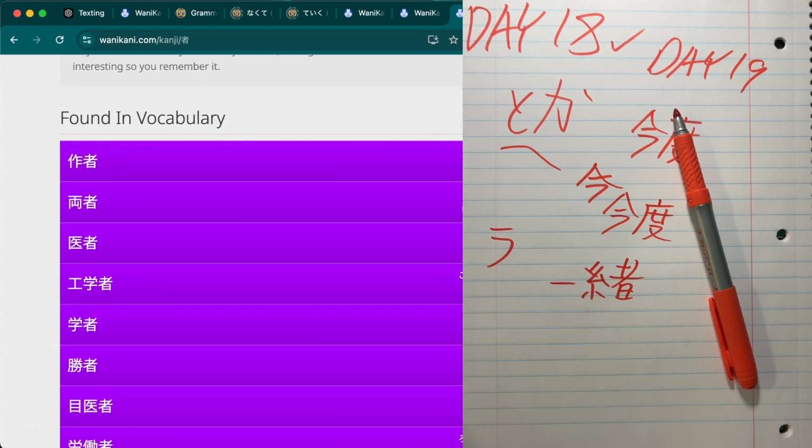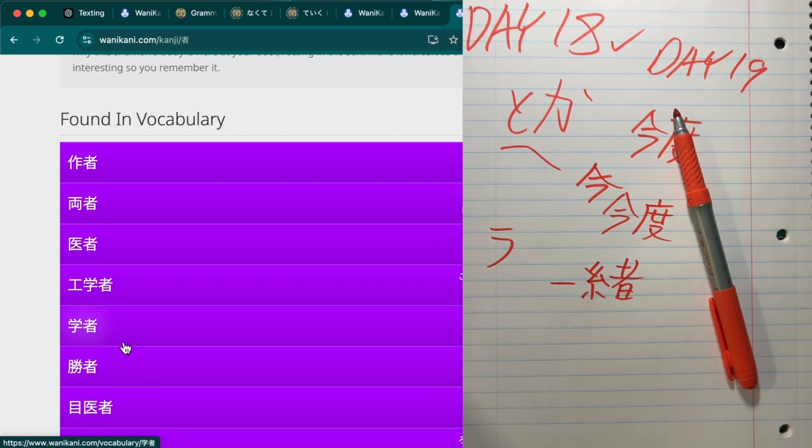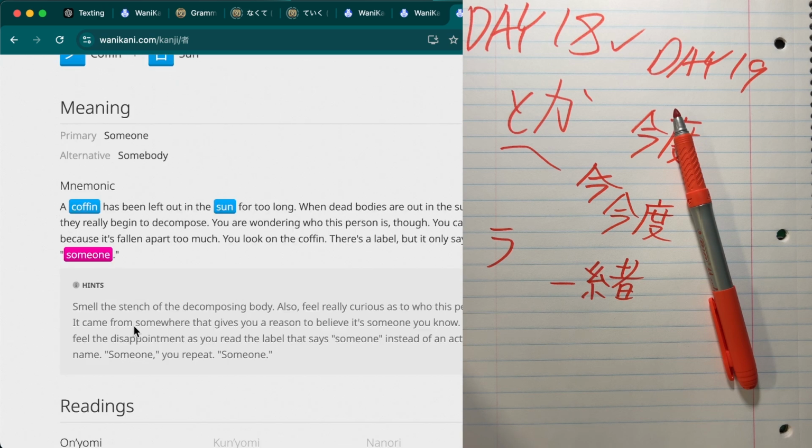Mono, sha, sakusha, isha. Oh, it's an isha as well. Gakusha. Okay. This is what I like. I like knowing that it's in words that I know. That to me feels good because I'm learning multiple things at once. And sakusha, I can know now because I know that saku is the onyomi of tsukuru, this kanji right here that is in sakubun or seisaku. It's all coming together, and I really enjoy when that happens. And then we have ryo right here, ryosha, both people. Okay, so I can recognize the first two now, and then I know this kanji as well, gaku, gakusha. So it's like person almost, someone.